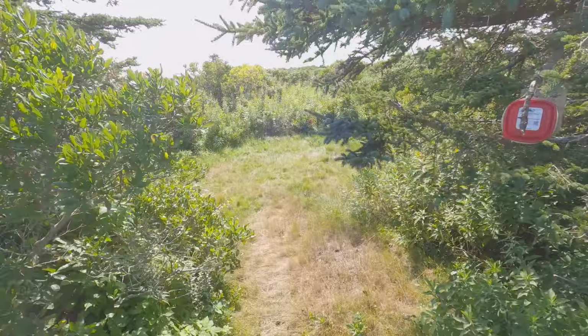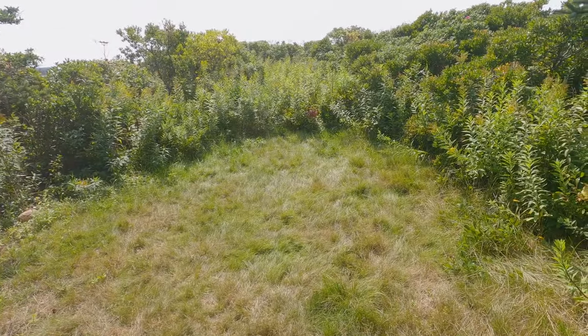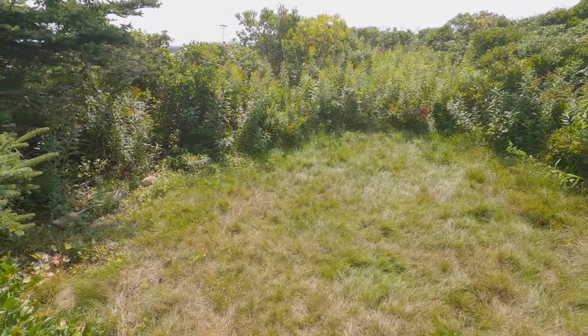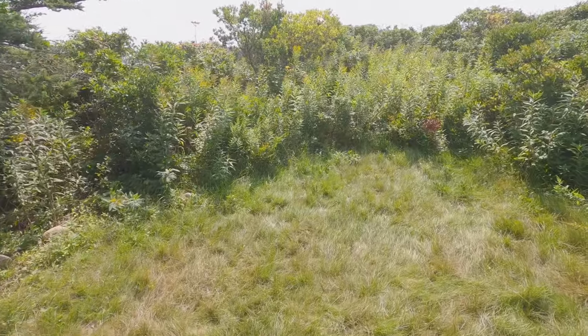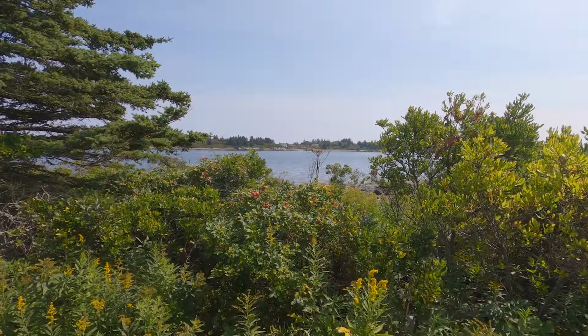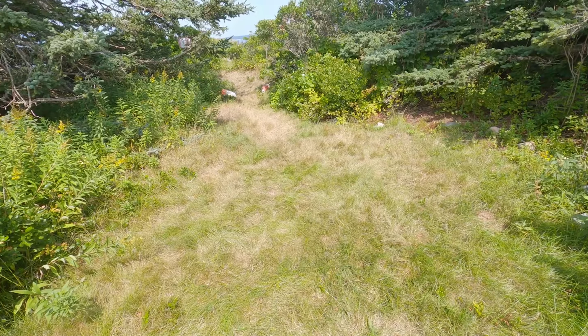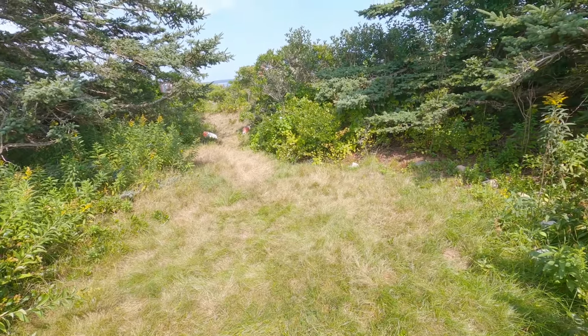Heck yeah, that's a nice spot. 10 out of 10 wood camp. That's beautiful. Nice and flat. Just enough of the breeze. Sunny. Yeah, okay. Gonna add this to my list.